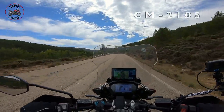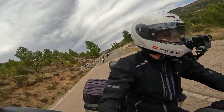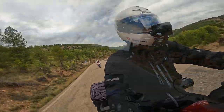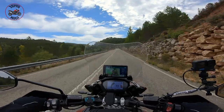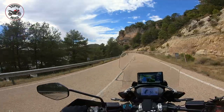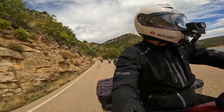This is the CM2105 and it's been going on like this 4 kilometres. No, not 4 kilometres, 4 miles. Not 4 miles, a long time. 22 kilometres on here, at least, apparently. To my left now, you can see the river here. I'll have to look up what the name of it is, but I suspect that it's coming all the way down and past Cuenca, where we're going.